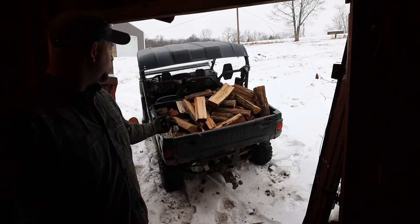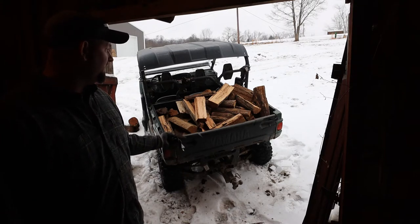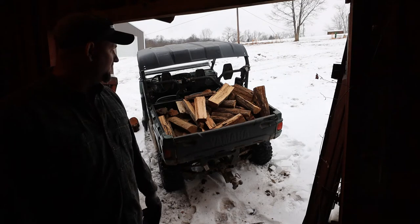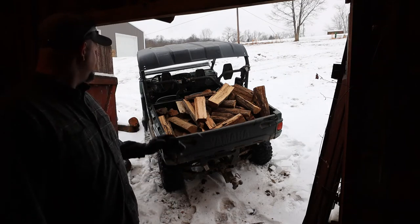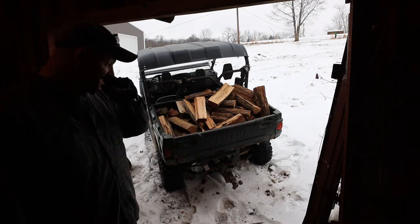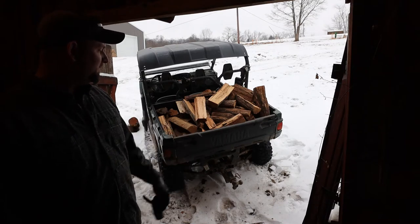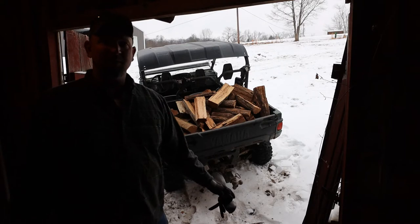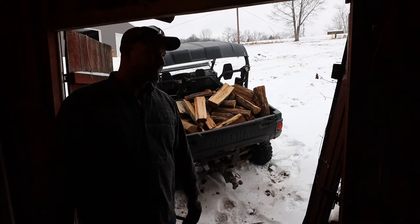And as you can see, we got the Yamaha Viking out here. And with that size of bed, you can really haul a good load of firewood with it. You'll be anxious to see if I can get it up out of here. Like I said, there's probably roughly 6 inches of snow just right there where it's down by the building where the shades hit.